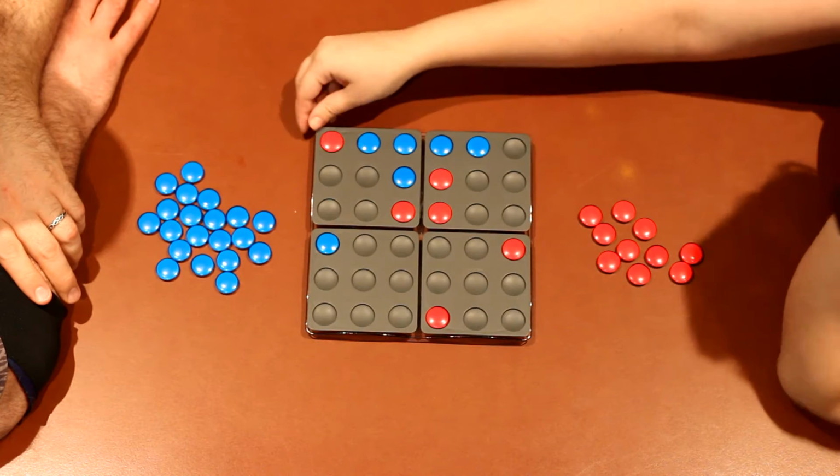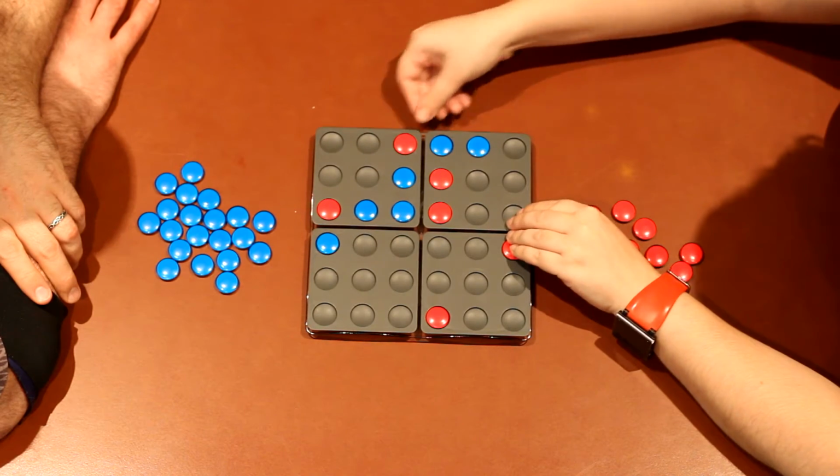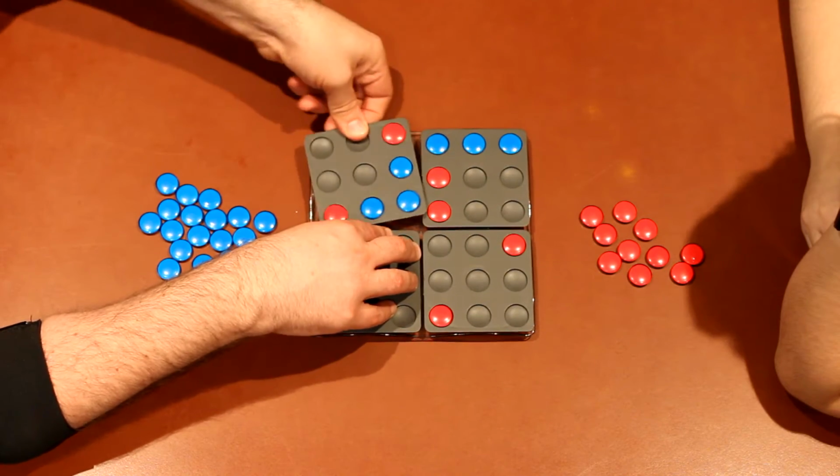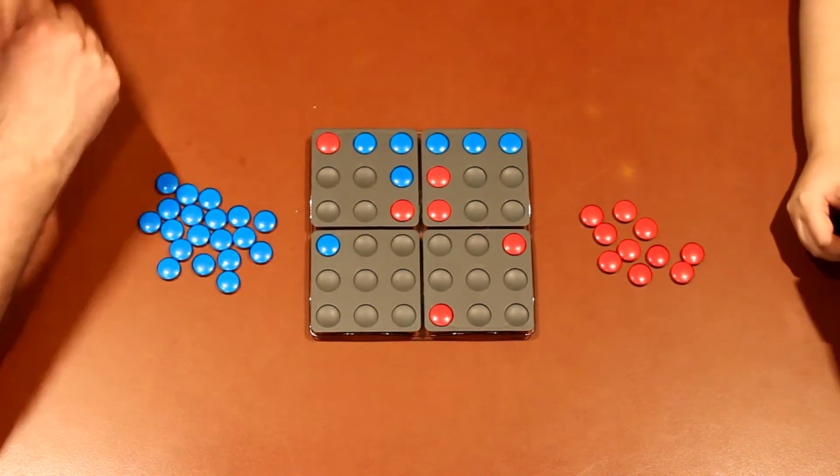Players are trying to get 5 of their stones in a row. They take turns placing a stone in a hole, and then, after each move, they must rotate 1/4 of the tile 90 degrees. Curse you Swedes and your mind-blowing simplicity!